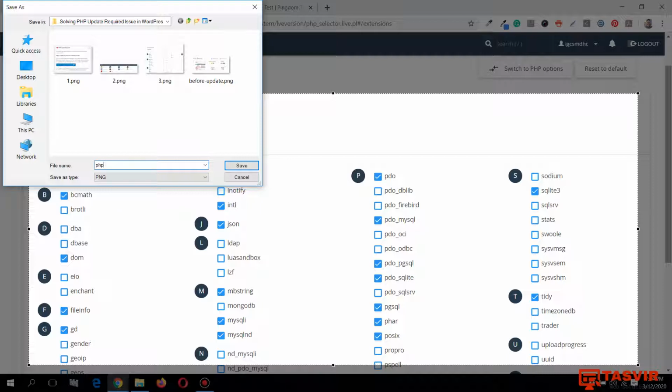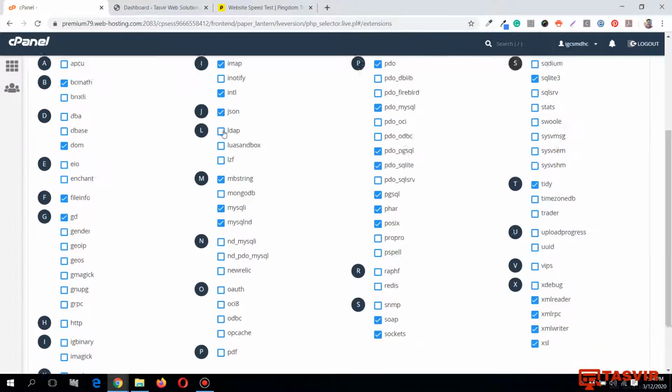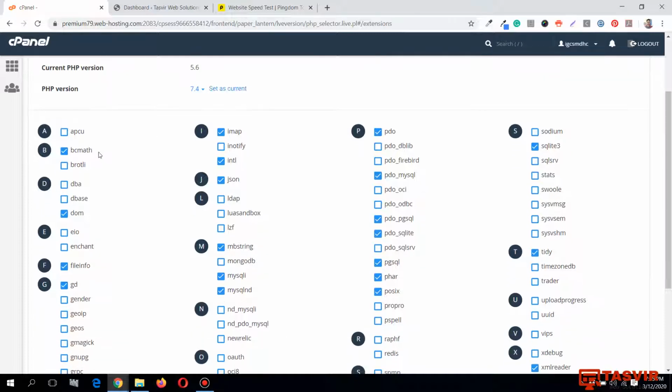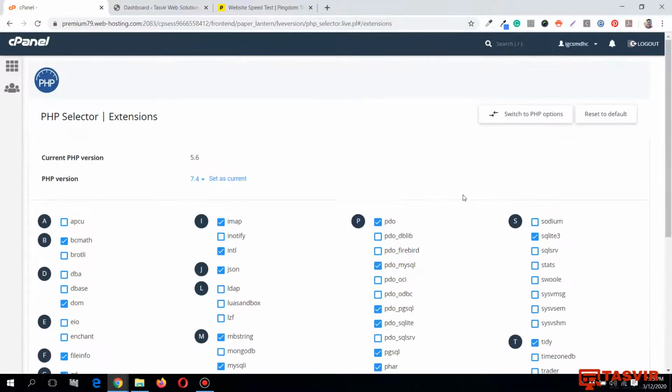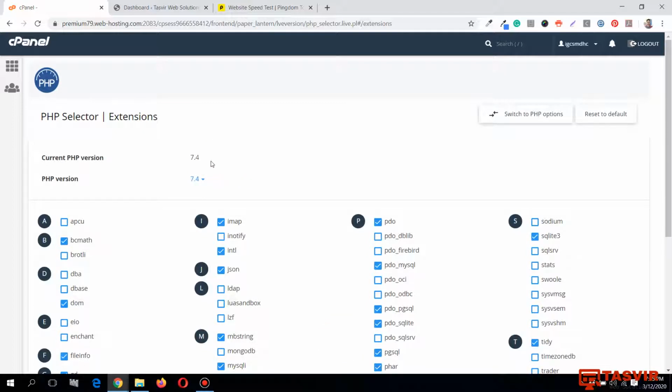PHP 7 settings. Okay, fine. So after choosing the version 7.4, I'm going to click on set as current, and I'm going to leave all the settings the way they are. I'm not going to touch any of these. So just set as current. If there are any problems, I'm going to come back and revert back to the 5.6 version.